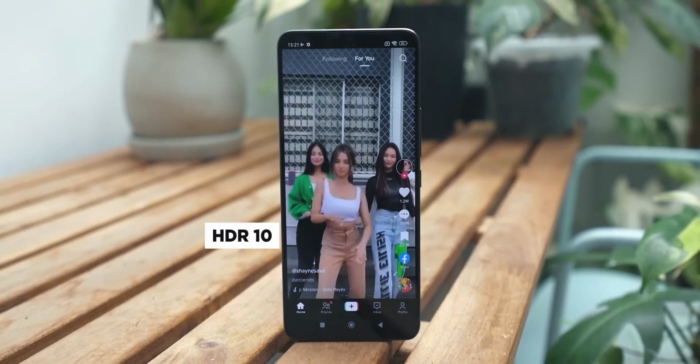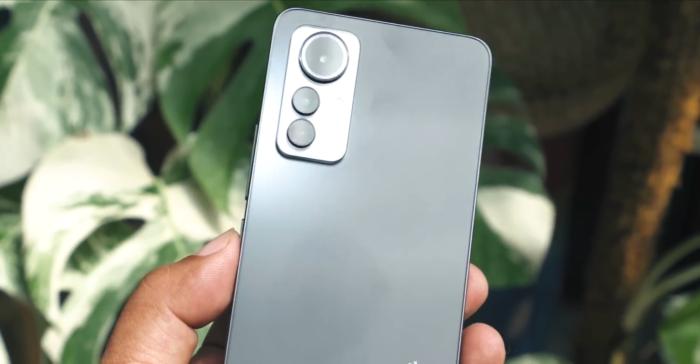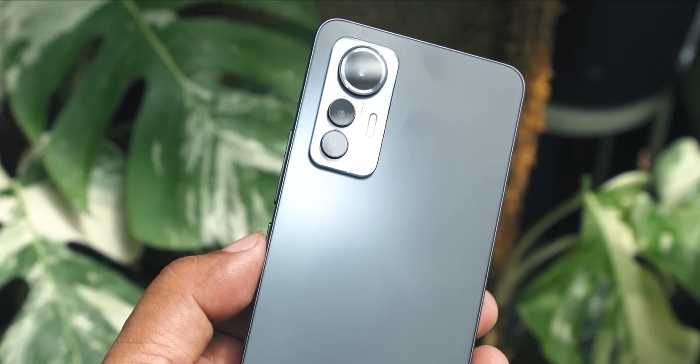The triple camera setup of the Xiaomi 12 Lite is kind of similar, as we've seen an almost identical one with the Redmi Note 11 Pro Plus 5G. It could be the same, but we can't be 100% sure. But we know that it's already too crowded in there.